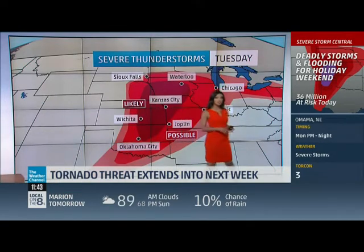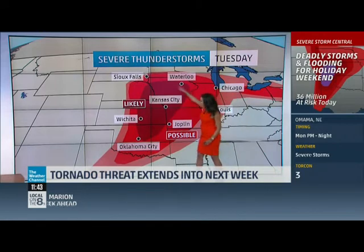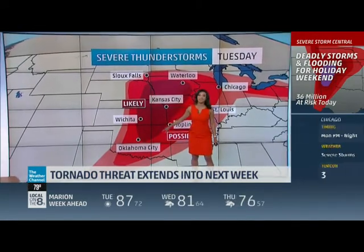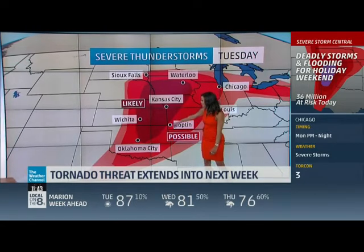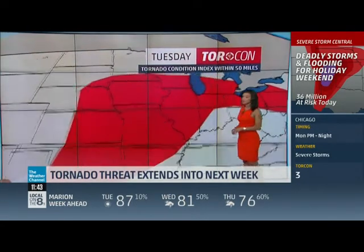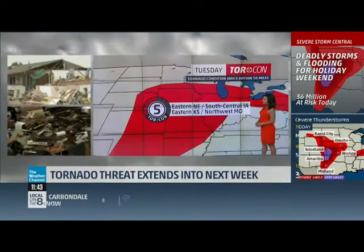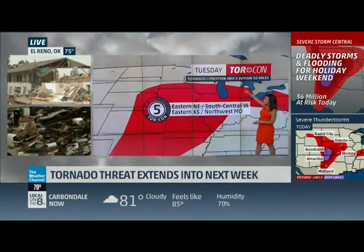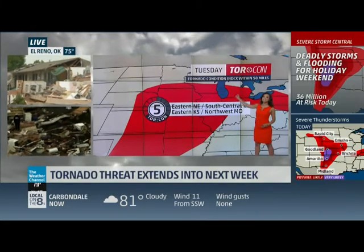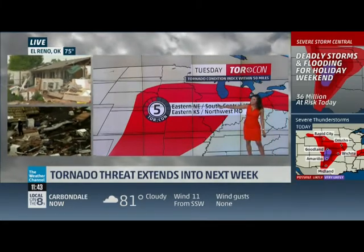We do have that likely shot of severe weather right here in the dark red areas, including some spots that have already seen some severe weather, including you in El Reno, just west of Oklahoma City, you're still in that possible danger zone. So we have Torcons in place. These numbers can change. This is Sunday. We're talking Tuesday. That number can easily go up. So now is the time to keep a close eye on the forecast.